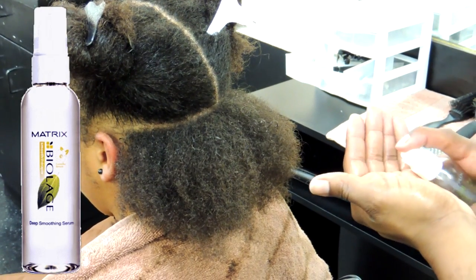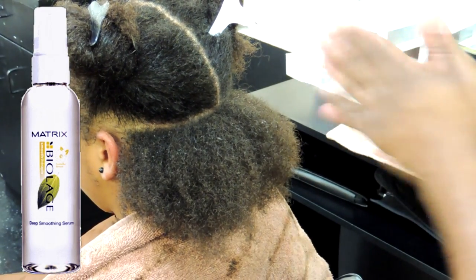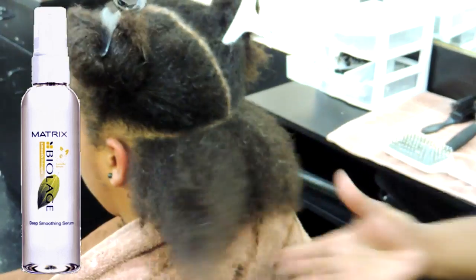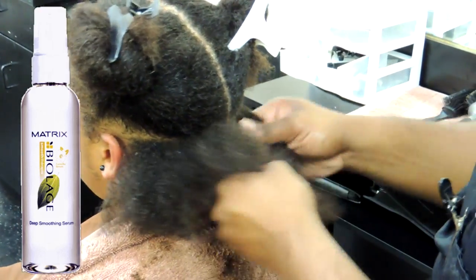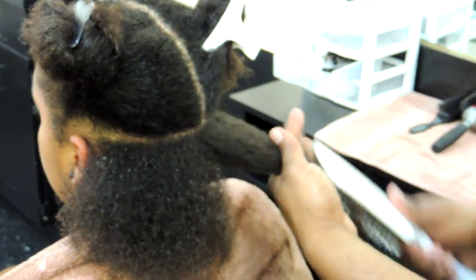After parting a workable section, I'm going to apply a small amount of the Matrix Biolage Deep Smoothing Serum, which is going to help with smoothing out her thick curly hair while adding my final layer of heat protectant.